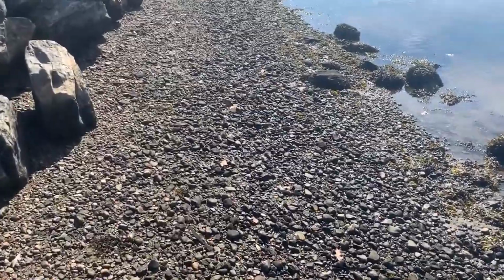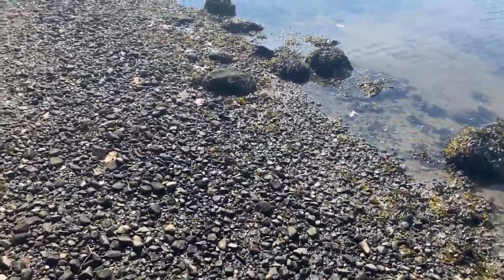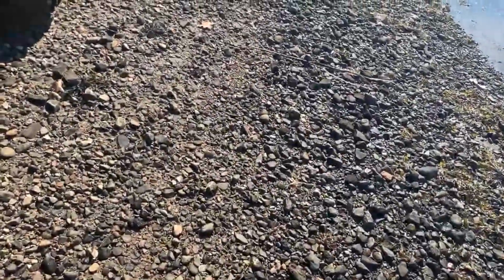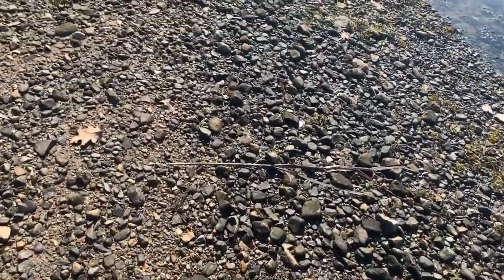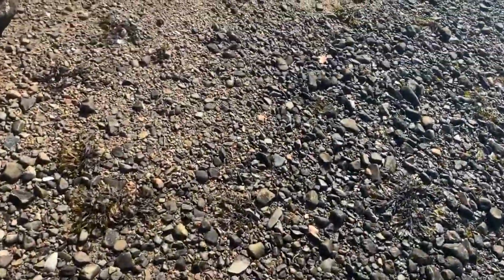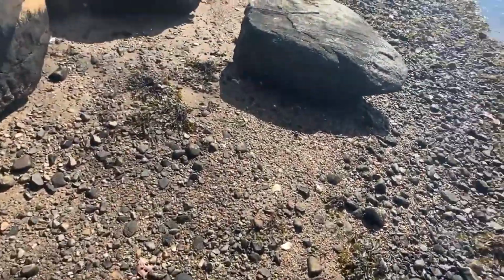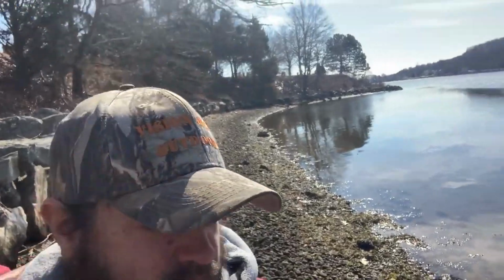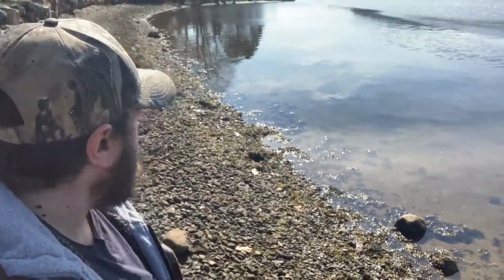Alright. So I got the question of, I cannot find flint in my area. What else can I do? Well, if you walk along any river, you're bound to find something you could knap. And it might take a little bit to find something good, but I will show you the kind of stuff you could knap. Got my knapping kit here. All my knapping stuff in there. And I'm just gonna look around.